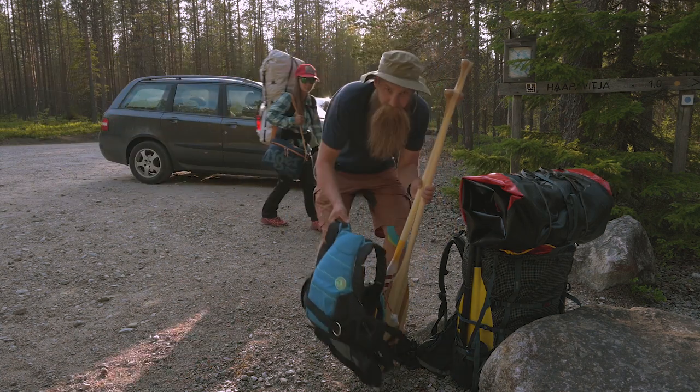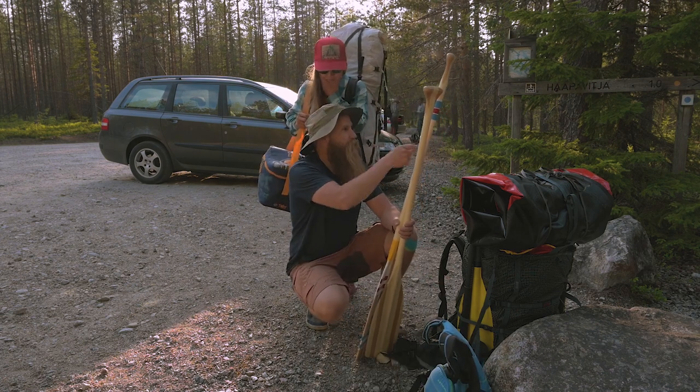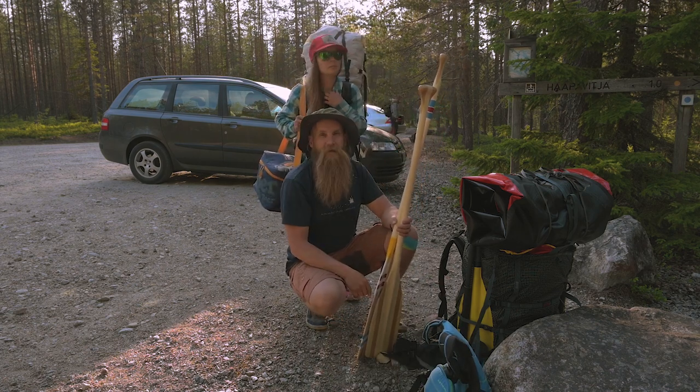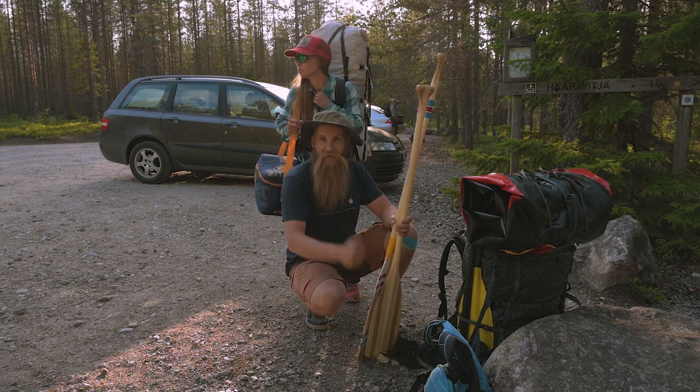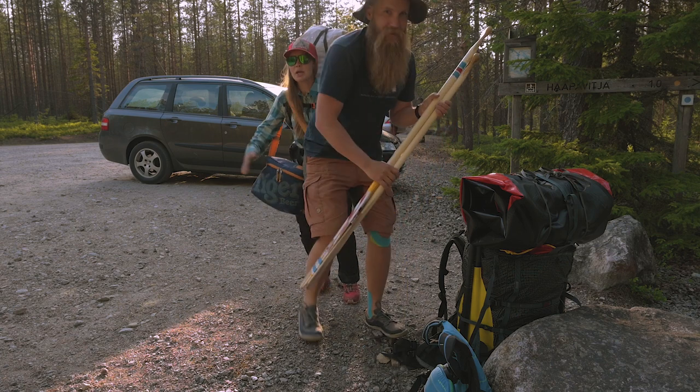Oh yes, we are now in the Haapavitja parking place. 1 kilometer walk to that direction. And then we are there and we can celebrate the midsummer.